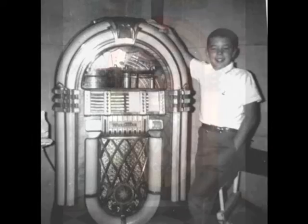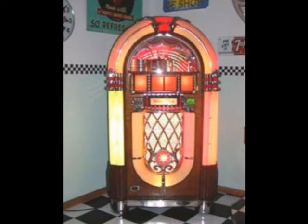Back in 1968, towards the end of the year, we moved to another state, and we sold the jukebox for another $25. And of course, that's the last time we ever had a jukebox.